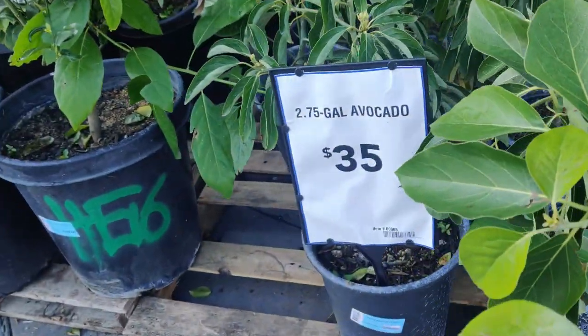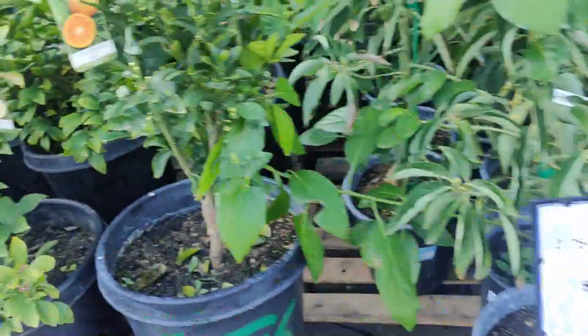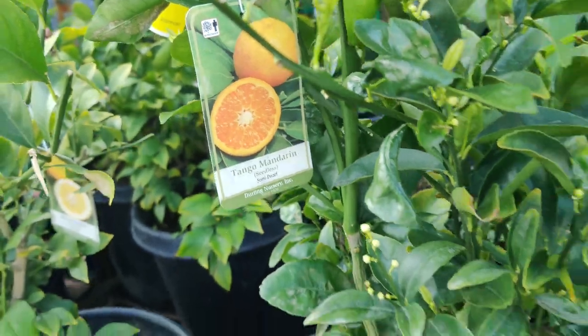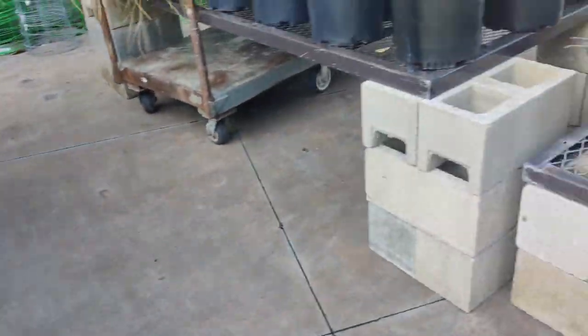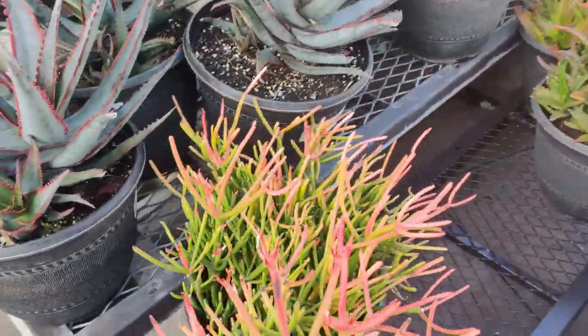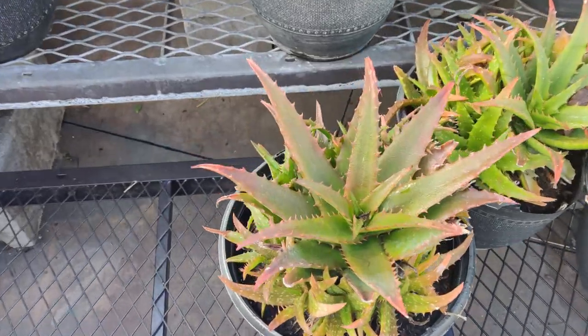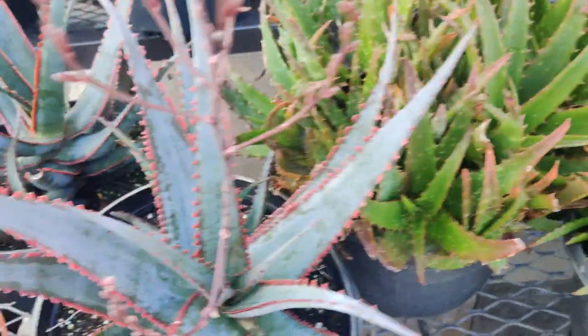Those are $35 for 2.75 gallons. Tango mandarin seedless. This is the seedless variety that I bought, and this one's a mature one. I bought mine last year. And then for $29.98, you get large containers of succulents and cacti of varying varieties.